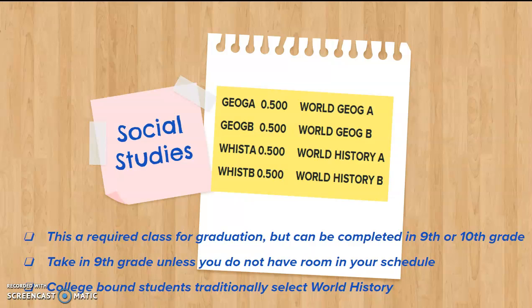The social studies department offers 2 different classes. It is required for graduation, but students can complete one of these classes in either 9th or 10th grade. It really depends on if your student has room in their schedule, but they may not once we get through all of the electives, especially if they're involved with the FFA and they have a foreign language, or they are wanting to take one of our industry classes. So some of those electives may take priority over this, and it's certainly not an issue if they want to wait until their sophomore year to take either world history or world geography. Traditionally, students who are college bound, we would recommend they take world history class.